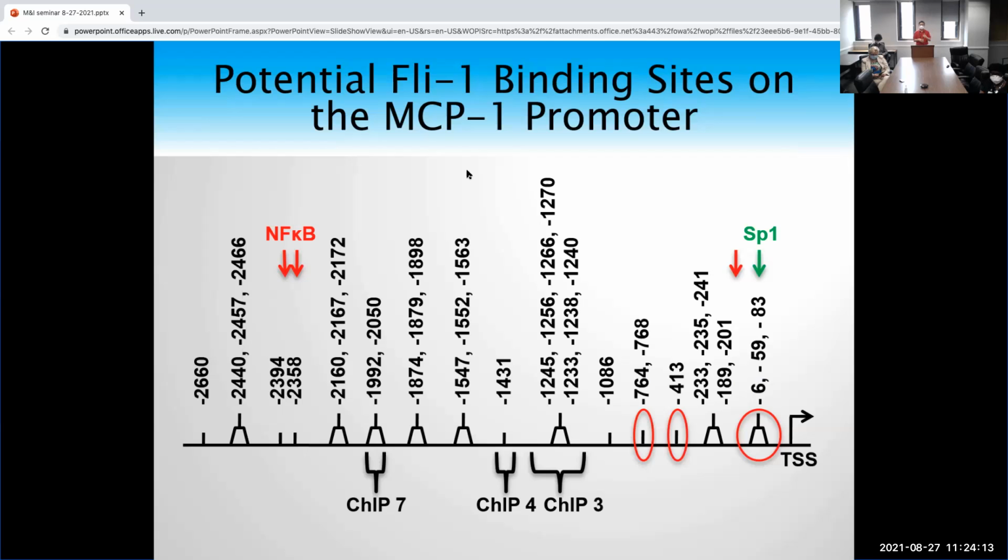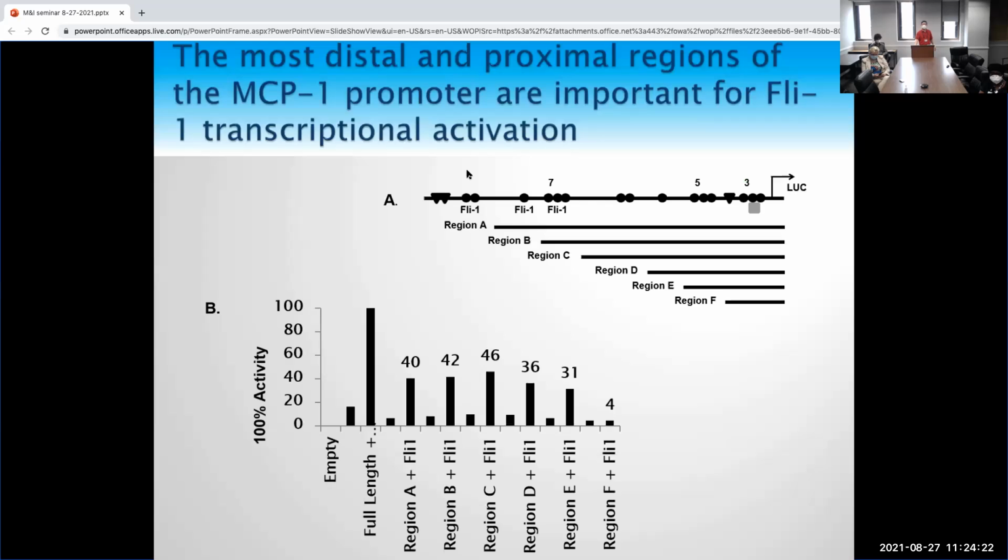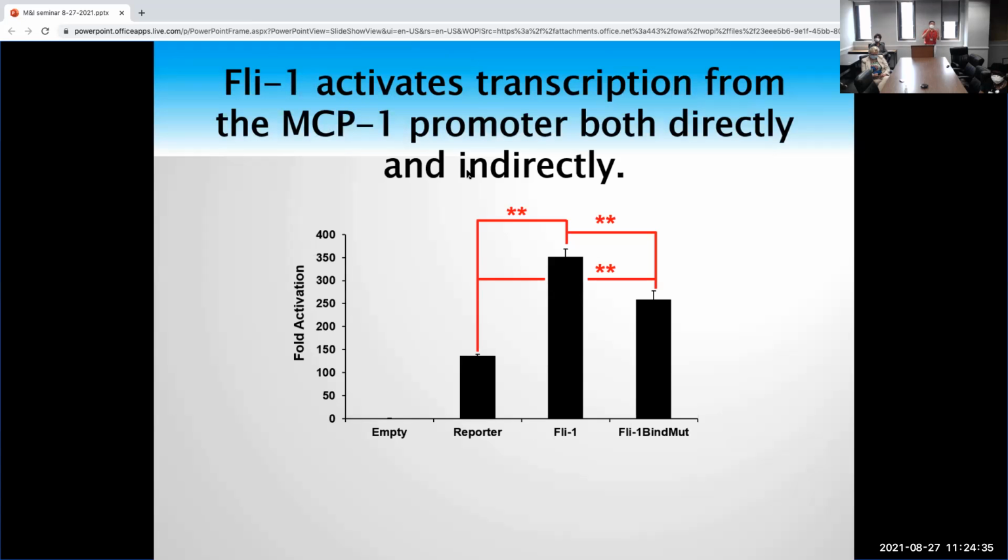But for MCP1, I remember we have three binding sites: type 3, type 4, type 7, and FLI1 can bind there. But if you do the different promoter assay, it may be reduced to a different degree. If you make the FLI1 mutant that cannot bind to the DNA, they only lose about 20% of the ability to transactivate. That tells you FLI1 regulates MCP1 largely indirectly, probably by interacting with another partner. And actually, we published the paper showing they interact with NF-kappa B to drive MCP1 activation.